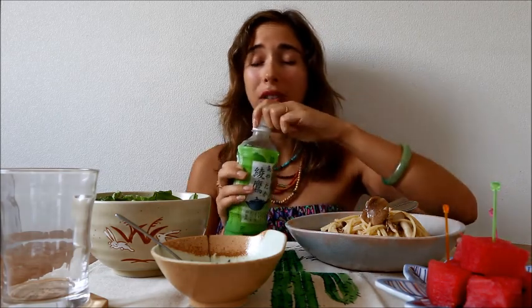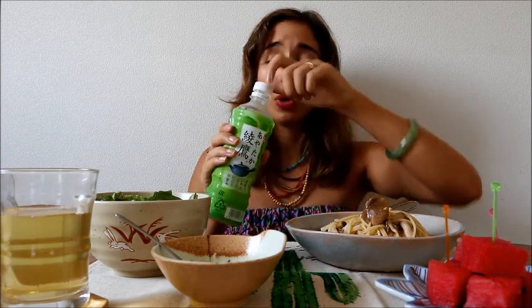And I have some cold green tea, which is actually leftover from yesterday. Yesterday there was a night market in my town. And I had a little bit left. I actually put it in the freezer so that it'd be really cold. And it was quite strong, so I just added some water to it, and I think it'll still be good to drink today.